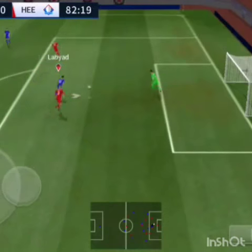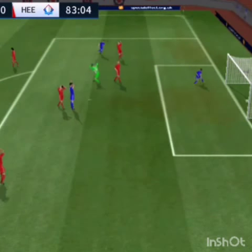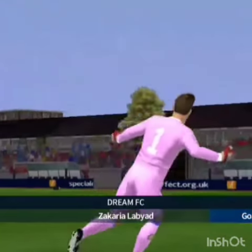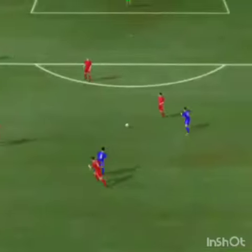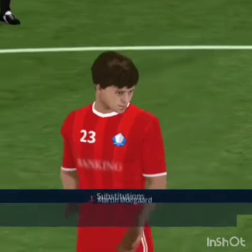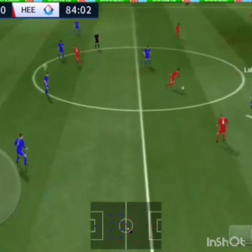Well timed and good defender. Sends it forward. This is a great chance. He shoots. Simply no messing about there. Clean finish. It's just one after the other for this team. The manager will be ecstatic.